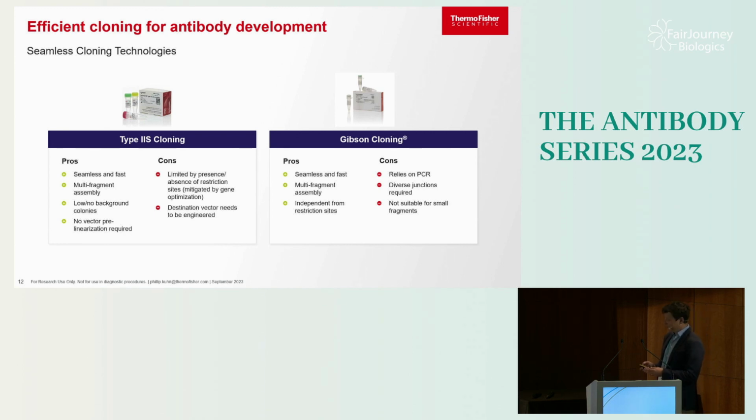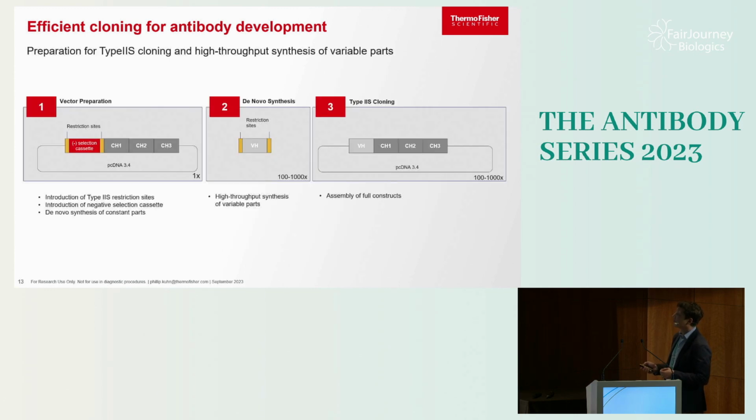One of the disadvantages is usually also that you have to make sure that there's no restriction enzyme sites in your insert or in your vector. We of course can mitigate this by our codon optimization that we usually do for antibodies anyway. So we can also remove those in the insert. Okay, so how does it work?